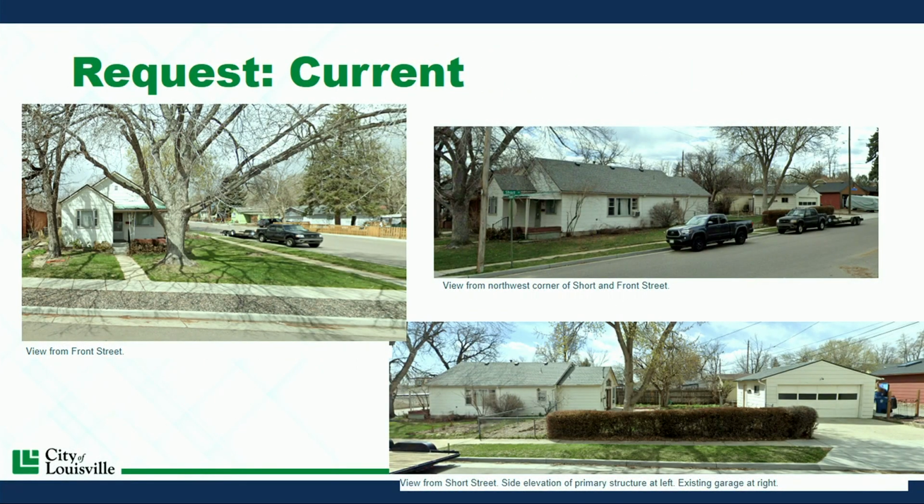So all of this is in your staff packet, of course, but just to give an overview, 1045 Front Street is actually on a corner lot. It's on the corner of Front and Short. These are some photos so you can get a sense. Technically these changes are all on the rear of the lot, on the alley portion. However, because it is a corner lot, those are visible from Short Street.